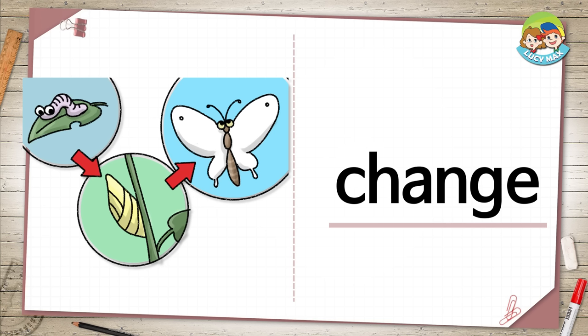Change. This means to become something different. In the picture, you see a caterpillar changes into a butterfly. What other things change?